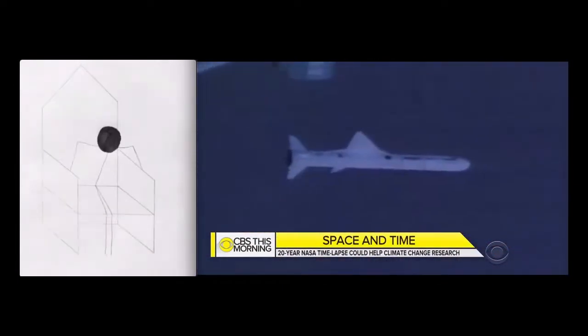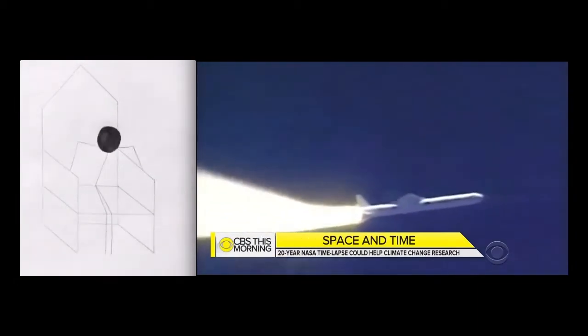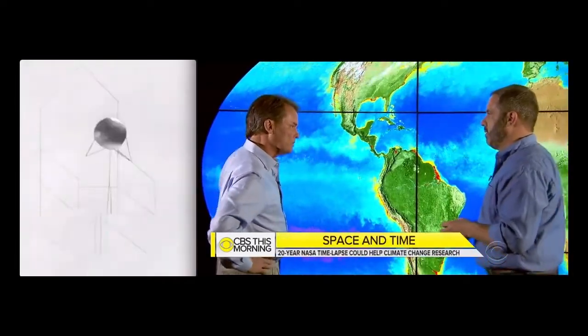Stage one ignition. NASA launched the first of three satellites in 1997. The planet getting warmer over these 20 years? Absolutely. Generally speaking, ocean levels are rising.